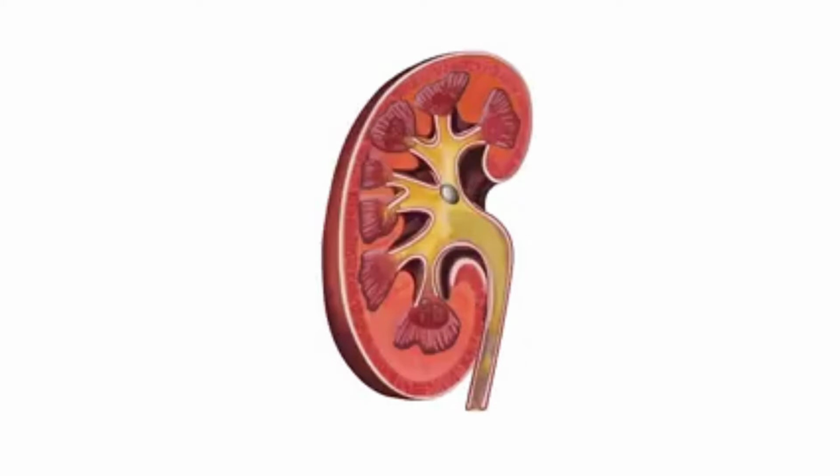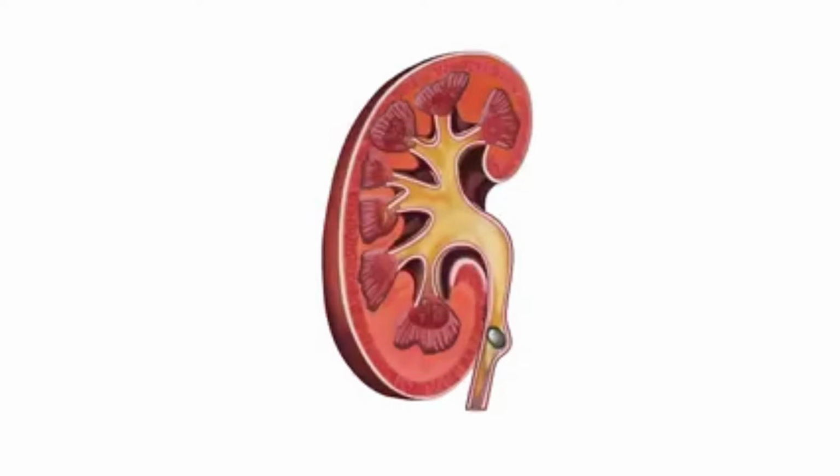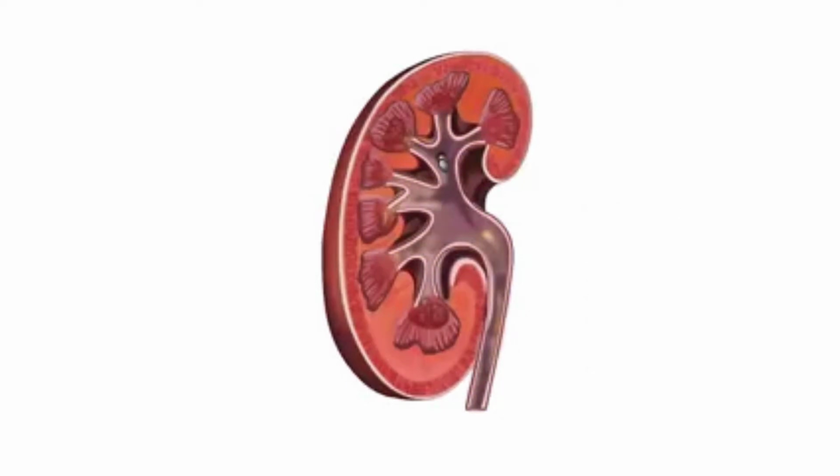But ureters are very sensitive to being stretched, and when stones form and distend it, the stretching can be very painful. Often, people may not know they have kidney stones until they feel the painful symptoms resulting from a stone being stuck anywhere along the urinary tract. Fortunately, small stones typically pass out of the kidneys and through the ureters on their own, without causing any problems.